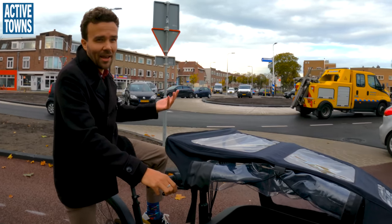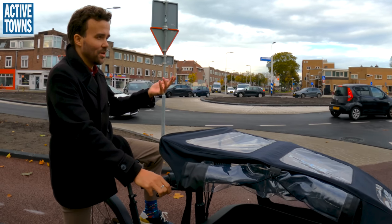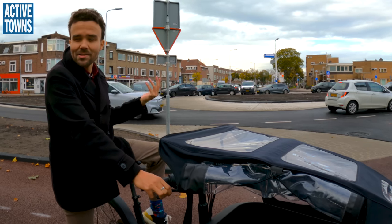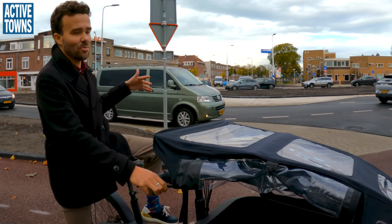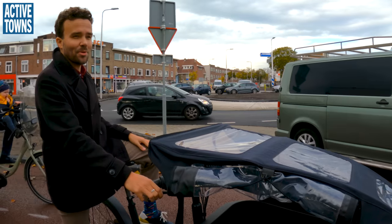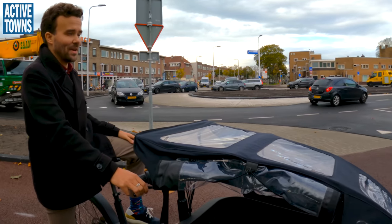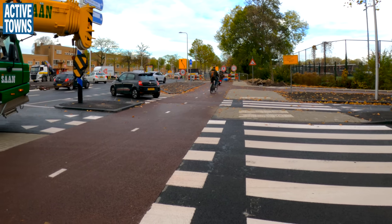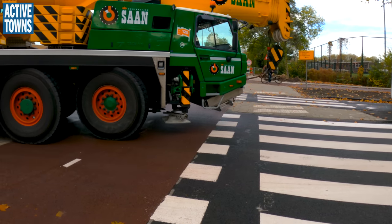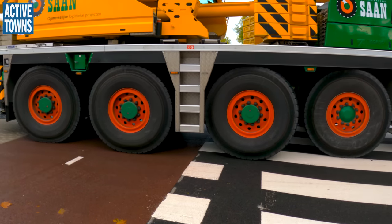Mm-hmm. And it used to be a traffic light, so every movement got a certain number of seconds of green time. Now we made a decision, east-west is more important, north-south is less important, so people have to find other ways to get around. So to some American traffic engineers, they might think this is a bad situation with bad level of service, but that's the point.